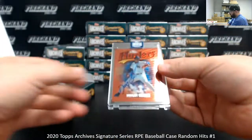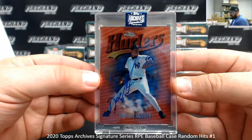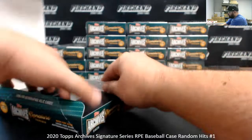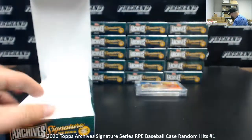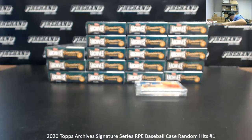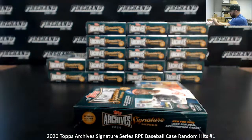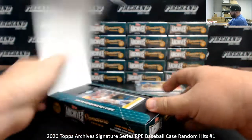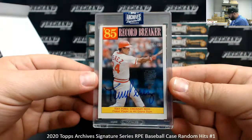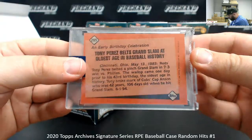Dwight Gooden, number 9 of 98. This is off of a 97 Finest, I believe. Yeah. Tony Perez, number 13 of 50. Signed on 86 Topps.